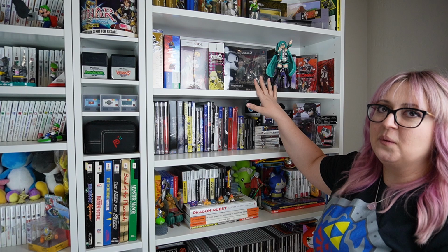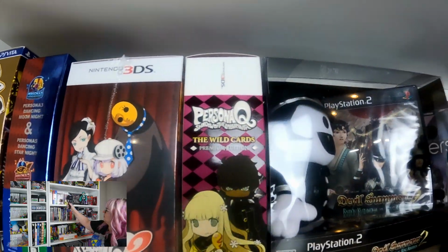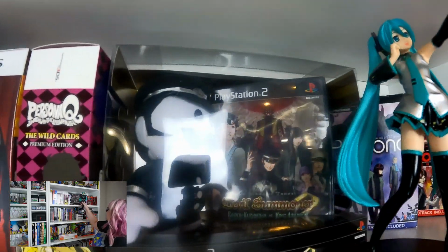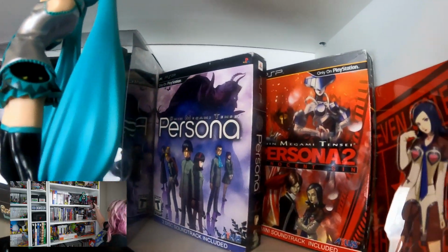We're going to go over my special shelves. These are both Persona and Shin Megami Tensei. So up close and personal, we have the Vita Solid Gold. We have some special editions for 3DS. We have Jack Raiho in the Shin Megami Tensei Devil Summoner 2 box. That one's still sealed. Haven't gotten around to playing it.